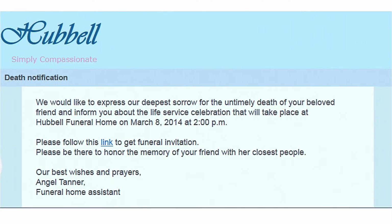This one is heartbreaking. It's from Hubble Funeral Home. It's a death notification. I don't know who. It says they want to express their deepest sorrow. They say where the actual funeral will take place. It doesn't say what the address is, but it does have a call to action here. Second paragraph, please follow this link to get the funeral invitation. Well, that's also interesting because they don't know who I am, and they can't tell me who the person is for the service that's happening.